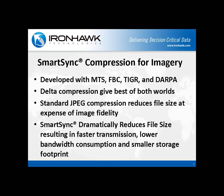Ironhawk Technologies, in partnership with Movement Tracking System, Forward Battle Command, Tactical Ground Reporting, and DARPA, have developed SmartSync image compression to reduce sequential imagery data.